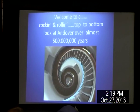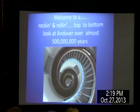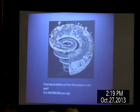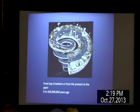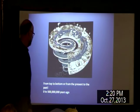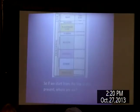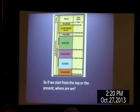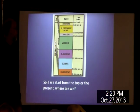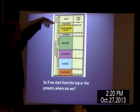Stairs. Yeah, a spiral staircase. So starting from the top, meaning the present, and going down. Some people say going downhill. This is just one way they picture the geologic time scale in this spiral fashion, with the present, and then going down and down in time. We're going to make it a little bit simpler, because as you see, you have a column there. Now, if we start from the top, or the present, where are we? We are in the Cenozoic era, which is on that sheet.